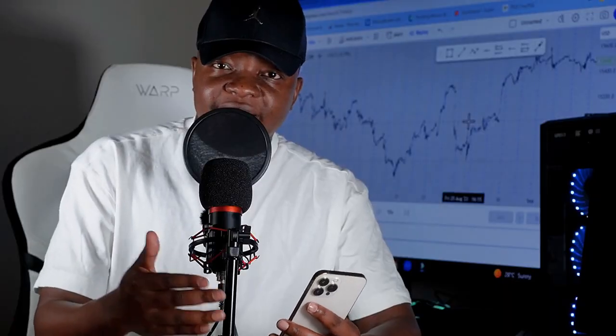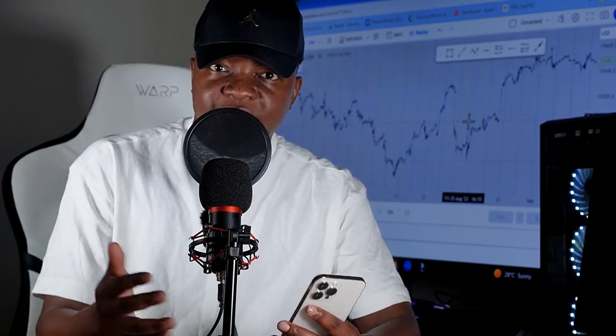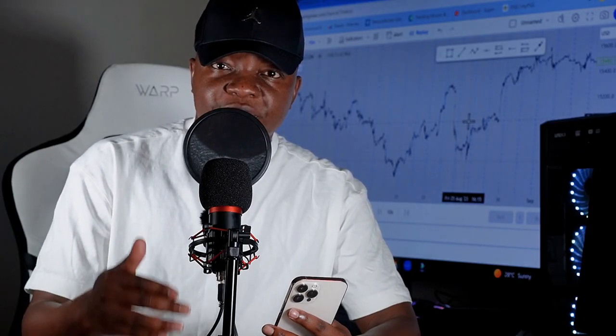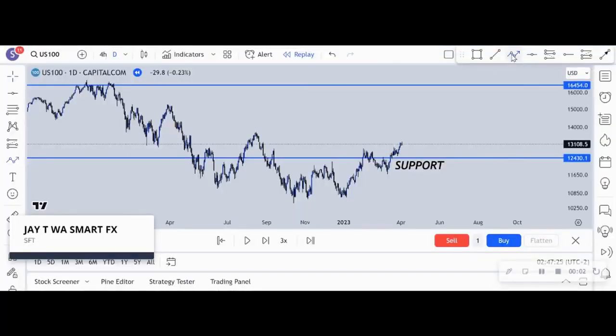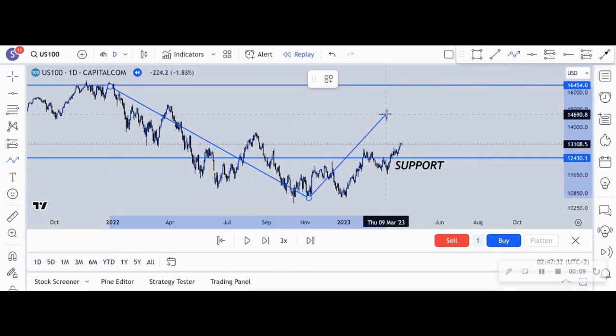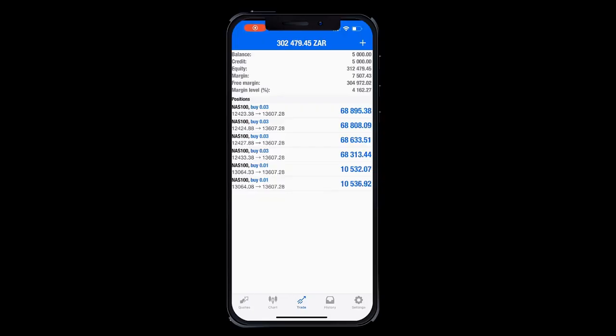So this is exactly what I did with this long-term trade. I deposited money specifically for this long-term trade so that I can hold it for a few months. That is why I was able to hold this long, because I didn't think too much about this trading account. And another reason I entered this long-term buy trade is because the market was oversold from 2022. So I'm expecting the market to recover the whole drop from 2022 to go up to the highest high. That is why I held on for a few months, and you can see now I'm on 300,000 profit.